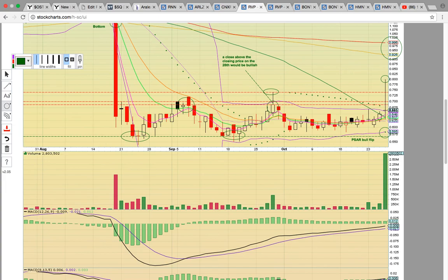So it's all right now about holding this 63, 64 support zone. If it drops below, that signals more consolidation. If it holds, that signals that it's in play, but it has to close above 70 to get moving higher.